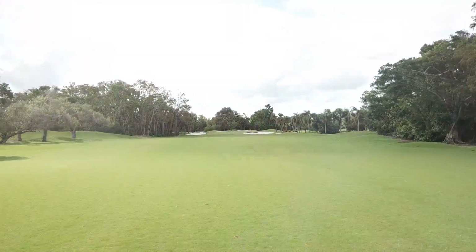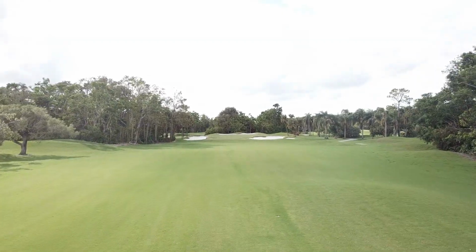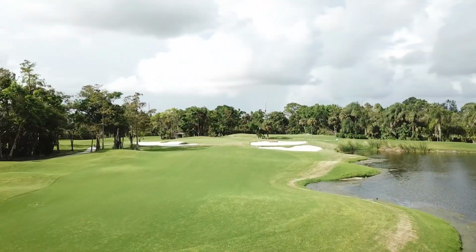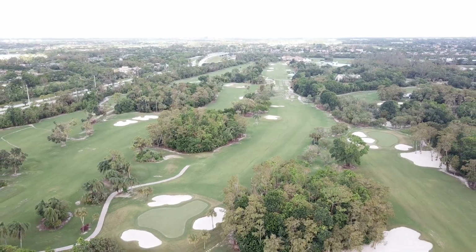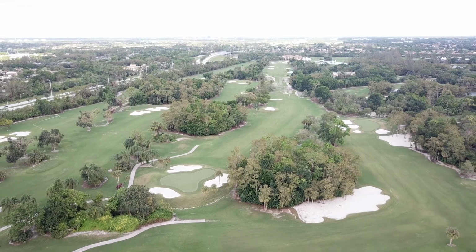Turf conditions on fairways and roughs of hole number 7 are similar to turf conditions on holes number 8, 11, 12, 13, and 14. As you can see, turf coverage is 100%, and these holes are all in very good playing condition.